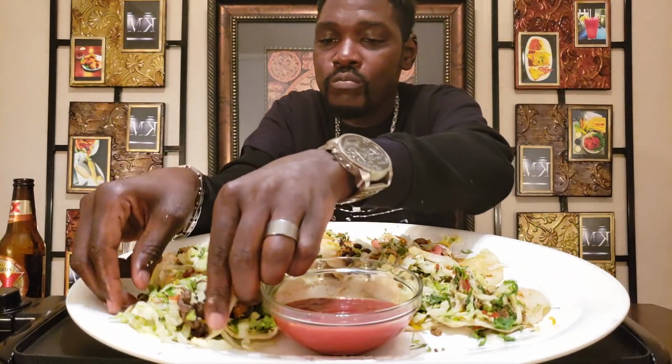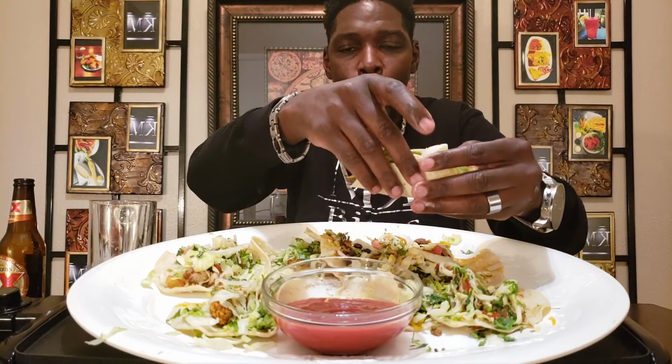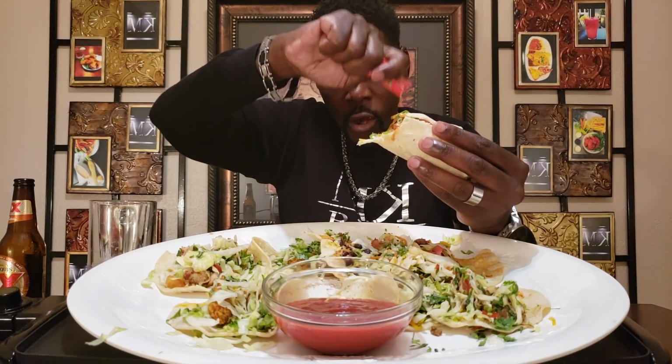Now we're gonna go to the fajita beef. Where's the beef? And these fajita ones are full. Can you see that? Right there. So I'll go ahead and try this out. Try with the sauce. Put that sauce on there like that.